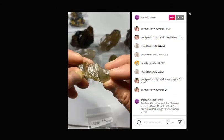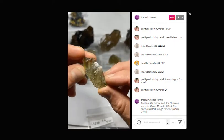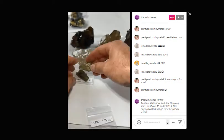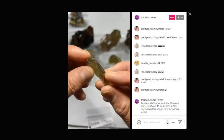Okay, here's the next one. This one here is like a curved thingamabopper. It's probably a tool. That's like a flake. Ooh, is this going to... No, that ain't an angel chime or nothing, but this is a flake.